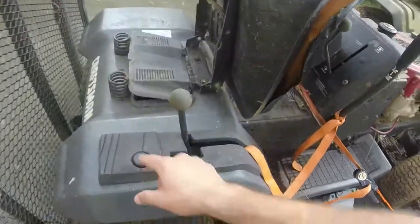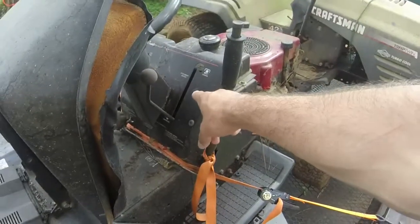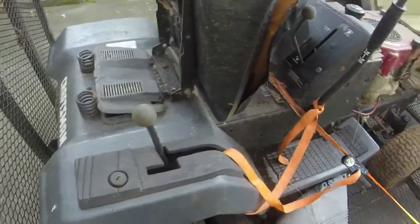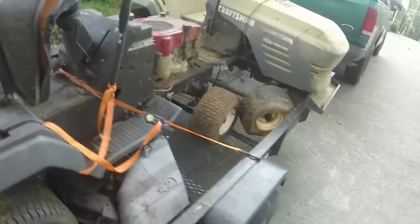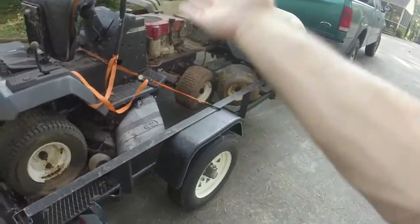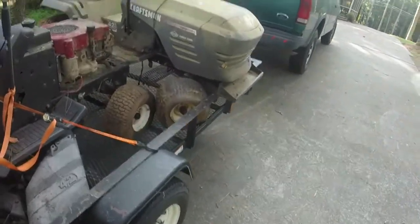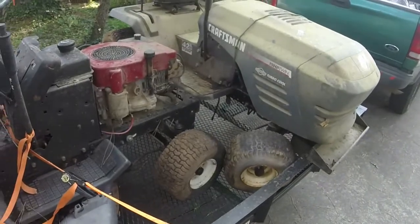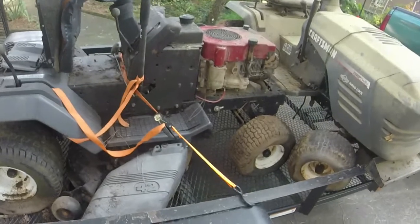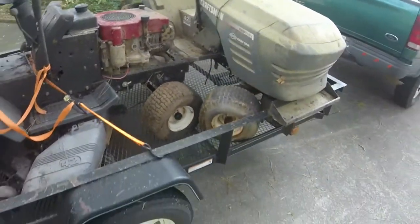One weird thing is the ignition switch on this mower is right here instead of up here. So I've never seen that before. He said it needs a new switch. I wouldn't doubt it if it's been sitting in the rain and stuff. I can take the 14 off of this and probably throw a carb on it and put it on another mower at some point. But I don't know if the whole deal is worth even trying to save. Same with that one.